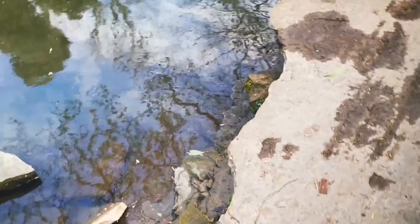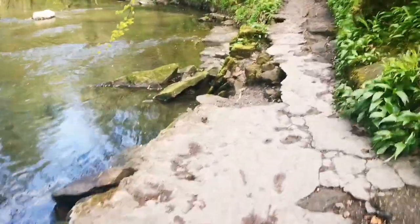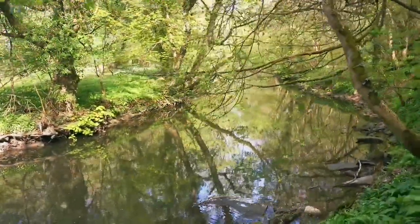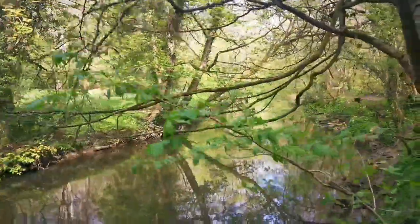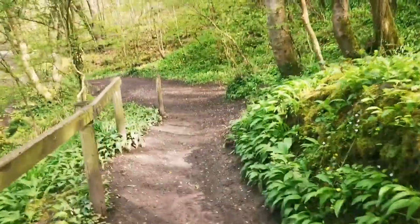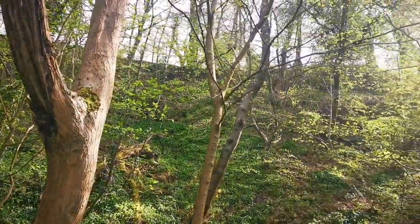The road is here, look. It'll be when the river's levels have been high. We've had a lot of rain in the winter, and it's taken the path away there. Colours, it's just so green. It looks pretty good. A bit muddy here, look. It'll be the downpours from yesterday. You can see how steep it goes up there.